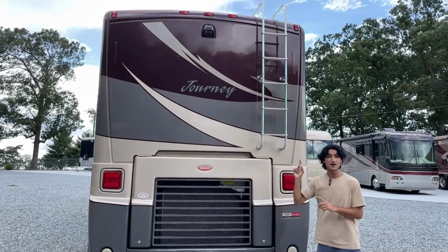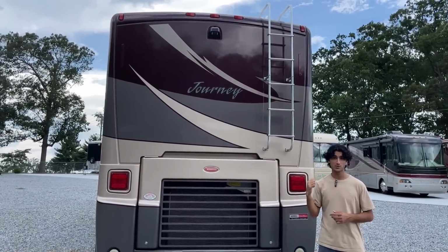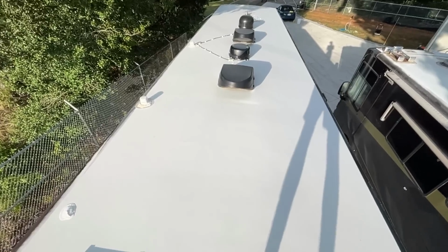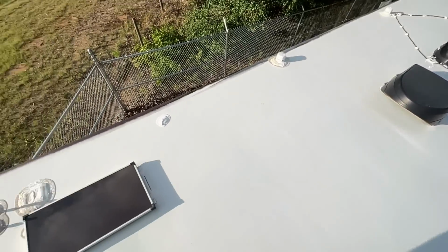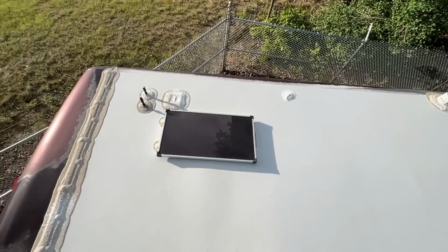Up above, we've got a one-piece fiberglass roof. So let's go take a peek at that real quick. Up on the roof, we've got a super clean one-piece fiberglass roof, and it's shaped in a way where the water will naturally roll off the coach.